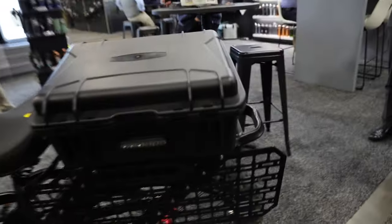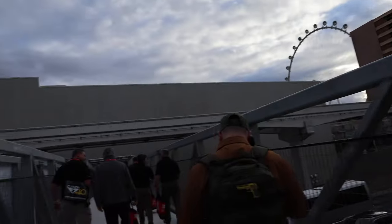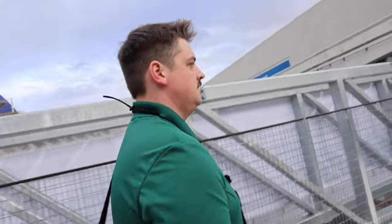You wanna talk about an e-bike, that's an e-bike right there, folks. If you look, we're on the bridge right now, kind of between the two venue areas, but if you look over my shoulder to the left, you'll see the Sphere. Pretty cool, first time I've seen it, but definitely a sight to see.